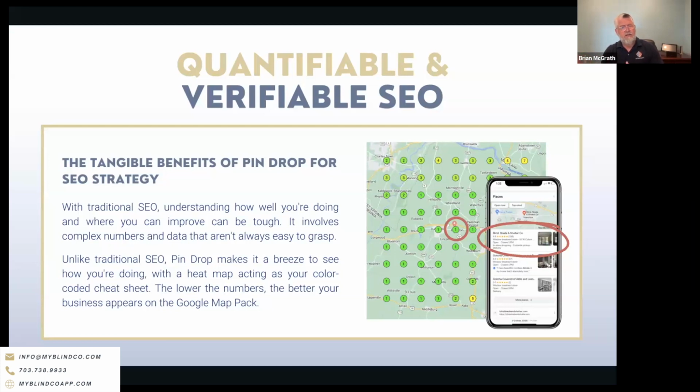And that's the methodology you have to work with. You have to focus your spending on the areas where you're not performing well and just keep doing what you're doing in the areas where you are performing well, meaning take pictures, put them through the system, upload them to PinDrop, and then we'll do the rest.